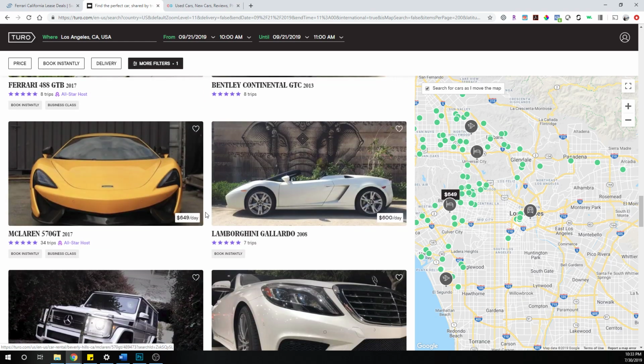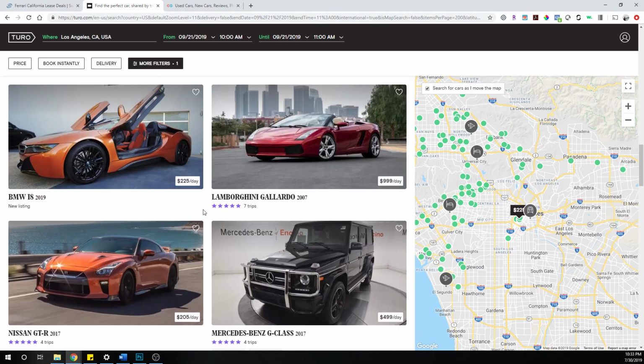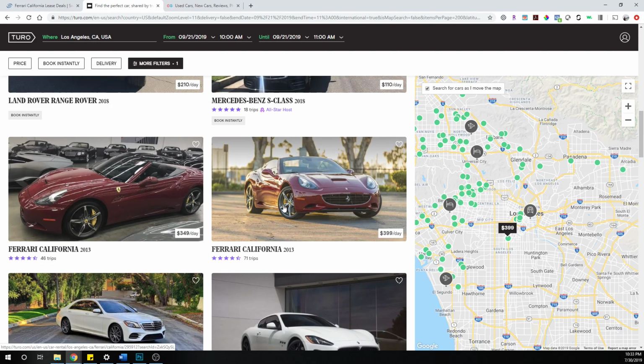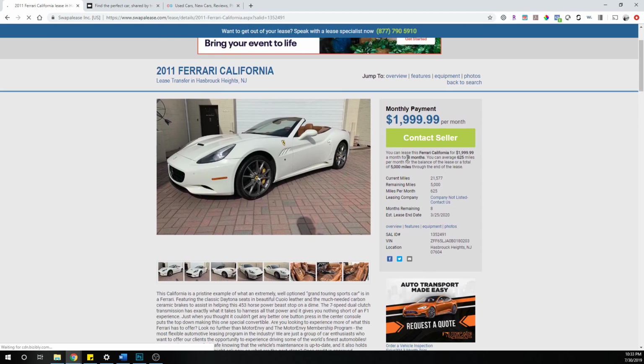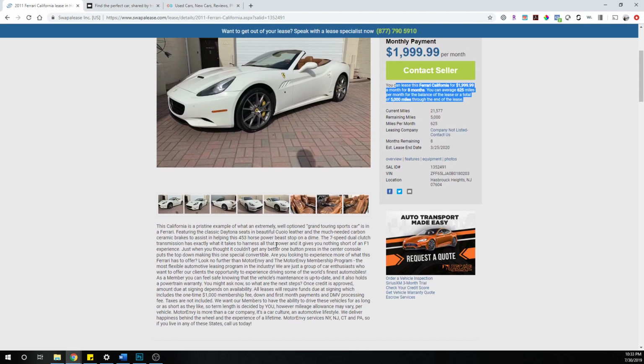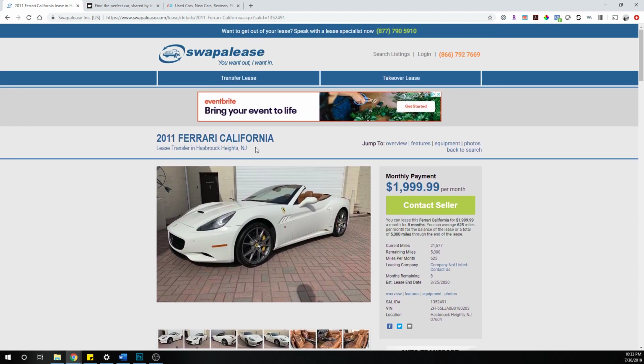So there's another McLaren. You see that one's $649. Yeah, so see they're going for like $350 to $400 a day. You have to rent it too many times. Another thing to look out for, so I can tell right away, this is an older Ferrari. Typically, any good leases that you're taking over from someone on this site will be probably like 2 to 3 years old. This one being an older one, we can click into it. This is a company in New Jersey. Like, they're leasing older cars with crazy payments, which makes no sense. They're all over this website, so just be careful. Anytime you see that location, just be careful.